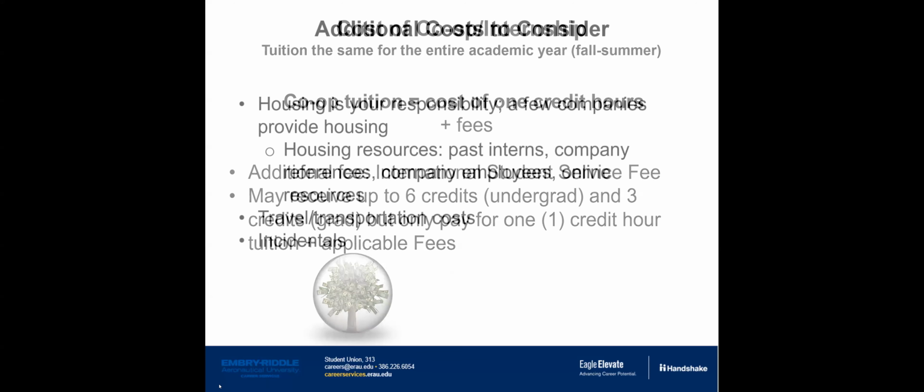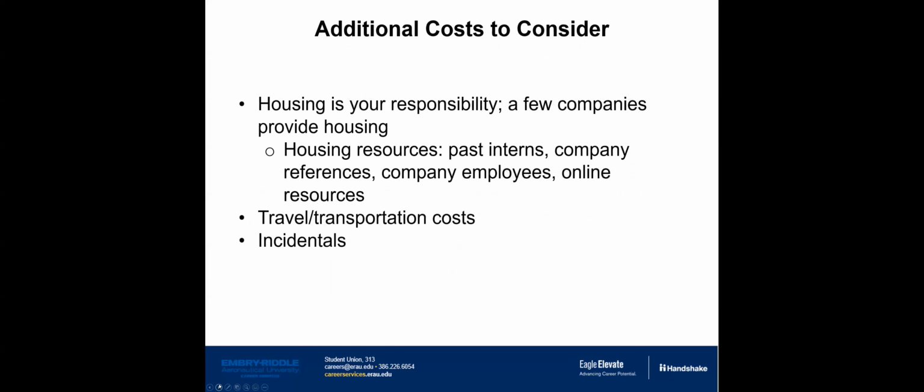Additional costs to consider could be for housing. It's your responsibility unless the company provides it, and there are some companies that actually do offer housing. So housing resources you can find from past interns, company references, company employees, or online resources like Airbnb. Talk to your program manager because they can guide you. Other costs could be for travel and transportation to and from your co-op or internship, and some incidentals like food, especially if you like Taco Bell or McDonald's. Next.